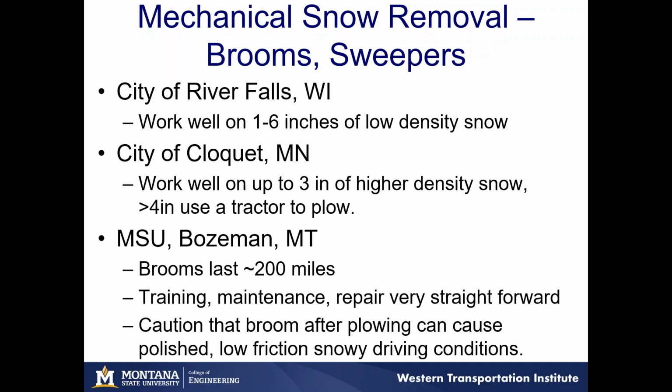One really interesting thing that came out of this was we were able to interview the university in Bozeman. They've had a broom program for over a decade, and they've learned a lot. And universities are unique because you have roads and walking paths that all kind of intersect. There's lots of walking and biking, even in winter, which I think they also see a lot of in Norway and other European countries. And so they were able to provide kind of good long-term feedback.